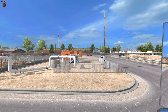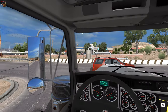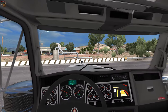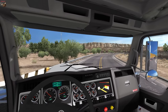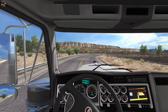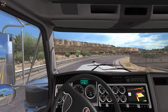Looks like we got a couple cars coming this way. Good to go. I ran over the curb a little bit. That's okay. No harm, no foul.